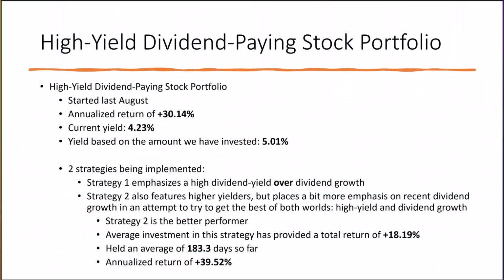Now let's talk about our high-yield dividend-paying stock portfolio. I have had several older students who are close to retirement take my classes. They are more interested in stocks with higher dividend yields and asked to start a portfolio using a strategy featuring stocks with higher yields than the stocks in our dividend growth portfolio. So in August of 2023, we started investing $12.50 each week into stocks with higher dividend payouts.